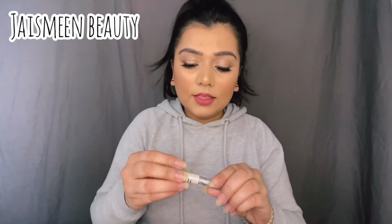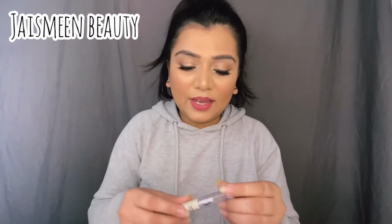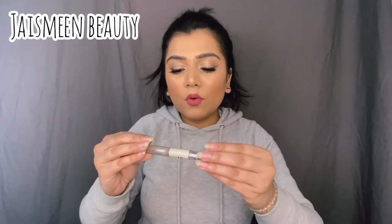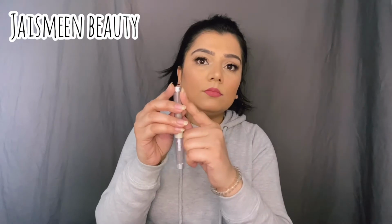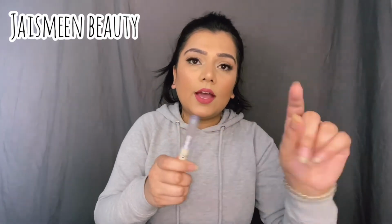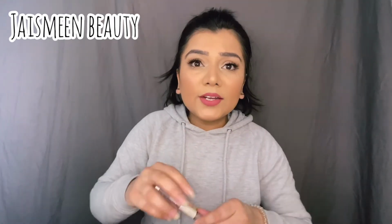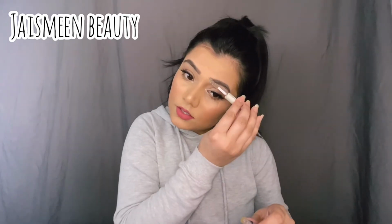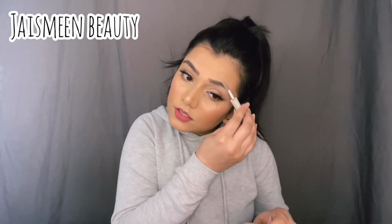One last thing that I did not do was set my eyebrows. So I will be using this e.l.f. It's kind of like a duo thing. It has this eyebrow gel and then the eyelash gel here as well, which I do use sometimes at night. So I'm just gonna set my eyebrows in place.